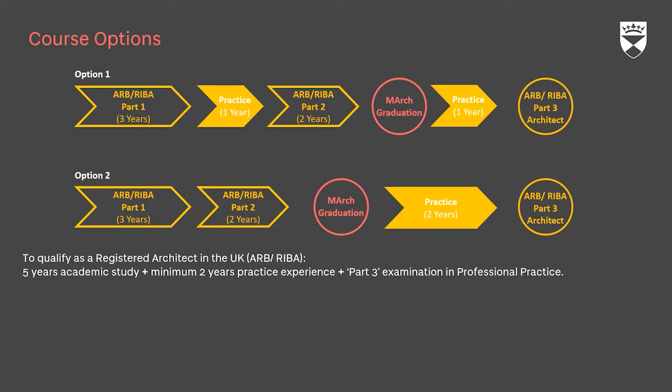So most of our students follow option 1 shown on the slide. Usually our students would study for 3 years to gain Part 1, then go out into practice to use all of those skills, test them out in the real world, come back with us for a 2-year Part 2, and then graduate. After that they would return to practice again and then choose when to sit the Part 3 professional examination.